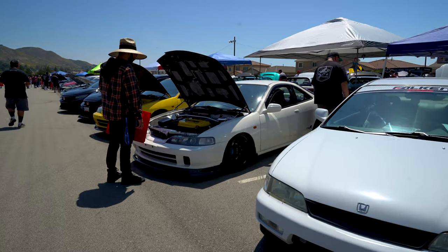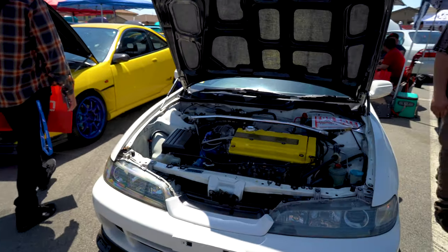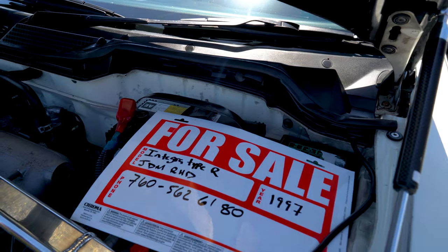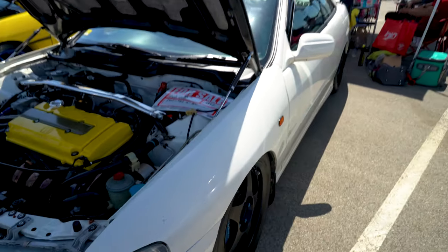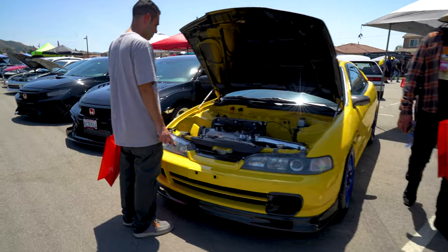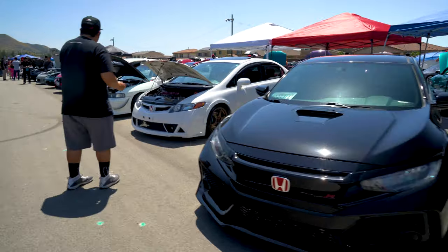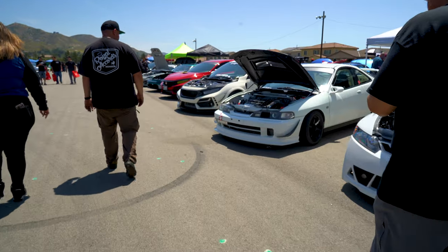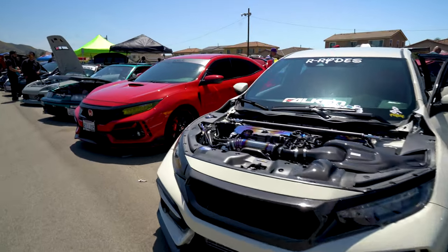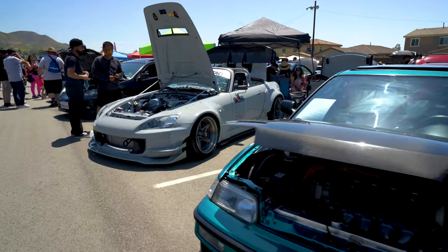All right, let's start making our way down another row. You got a DC2 spoon themed here. Looks like it's for sale. So if you guys are looking for a right-hand drive DC2, there you go. See what else we got down this row. For some reason down here it looks like people are playing music, so I'm gonna do my best to show you guys some cars down this way and try and run through where the music's playing. So if I skip past a couple cars real quick, that's the reason.